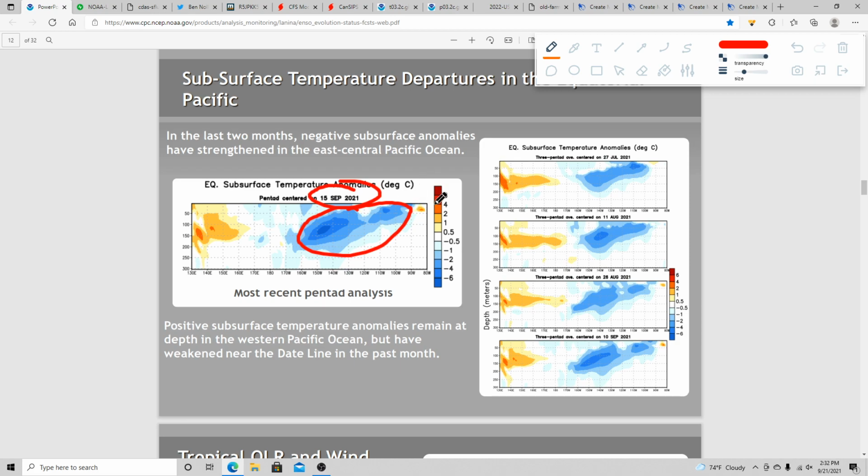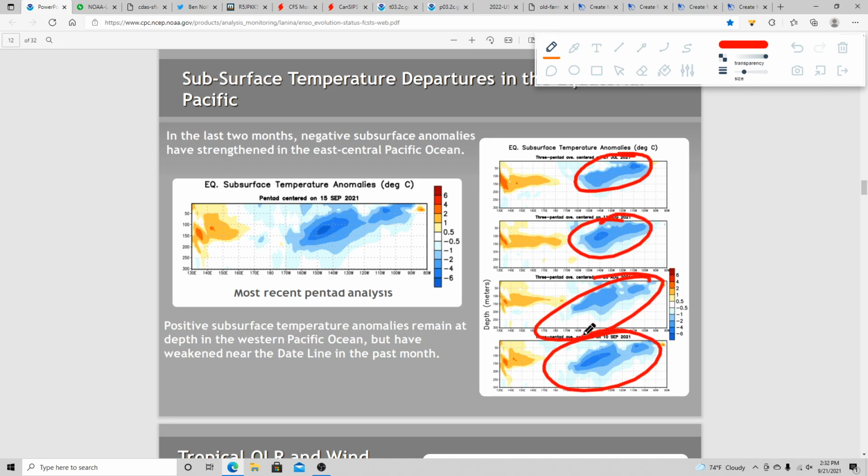Nino 1 plus 2 is actually a little bit warmer in the subsurface. But in reality, we are starting to transition towards a La Nina at this point, and it's below average down there. You can see over the last couple of months, back on July 27th, it's there, and it's just been expanding and getting a little bit stronger in the subsurface. Going from July 27th to September 10th, you can notice it's been expanding in size and getting stronger as time goes by.